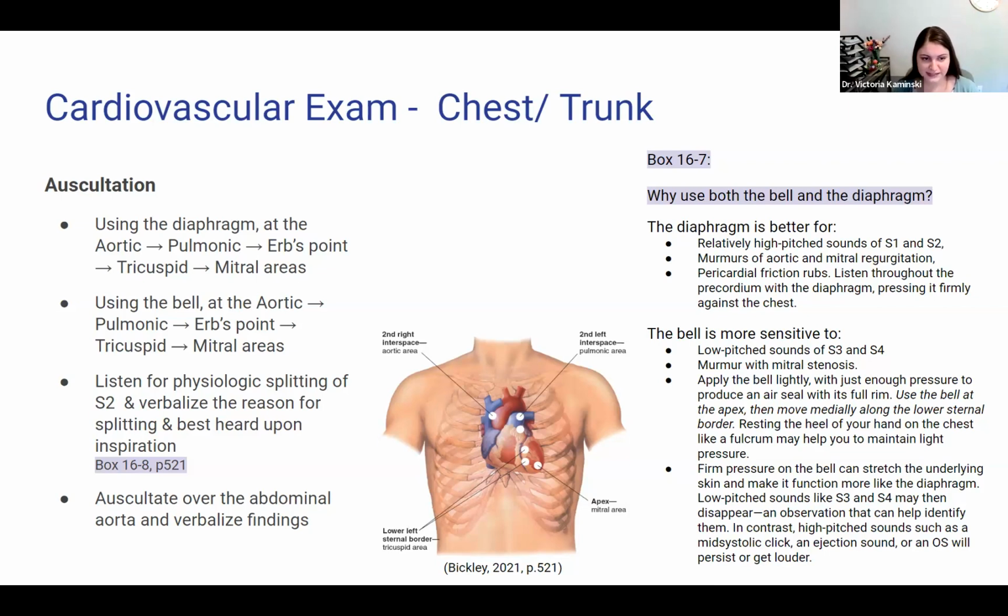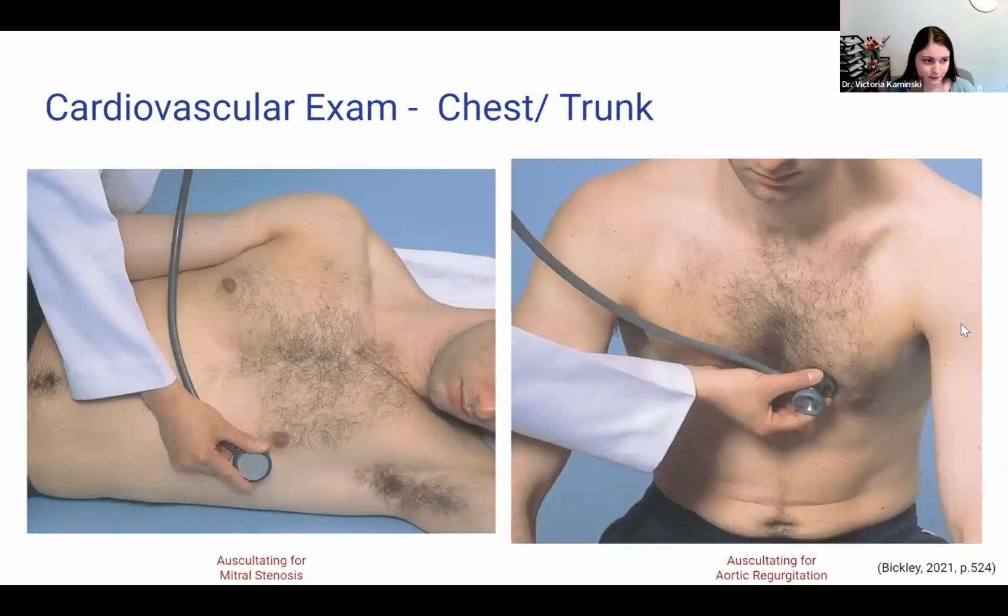So in box 16.7, it discusses what are the uses of the bell and the diaphragm, and when would you prefer to use one versus the other, what you're looking for. So I'll leave that for you to pause and take a look at if you're interested. Again, it is in your text. So with your cardiovascular exam, this is a depiction of auscultating on the left lateral side, as I mentioned, as well in a sitting position, and auscultating for mitral stenosis versus aortic regurgitation.